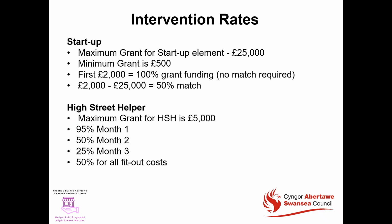Any grant requested between £2,000 and £25,000 has a 50% match attached to it. That's to say for every pound that we put in as funders, you would need to put in £1 yourself, all the way between £2,000 and £25,000. So we've got slightly different intervention rates between the first £2,000 and anything above that. The High Street Helper is designed to cover your overheads, and there's a maximum of £5,000 towards that overall contribution.